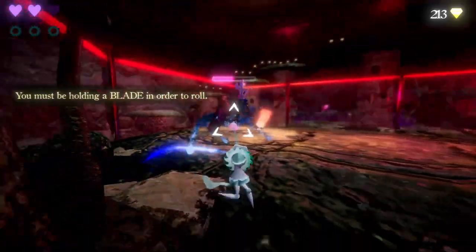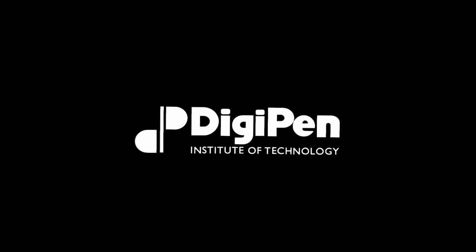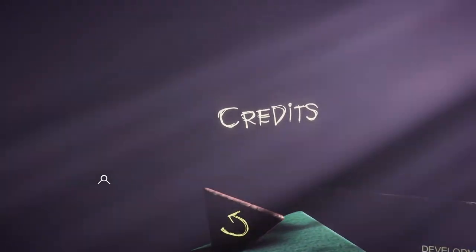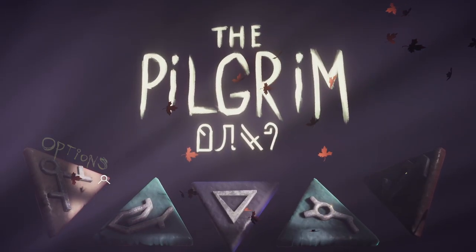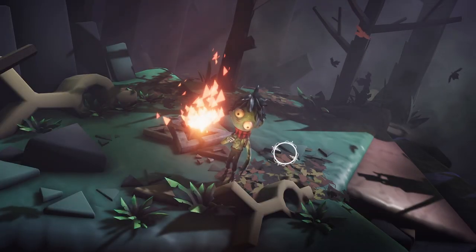I made that mistake. On June 6th, 2019, The Pilgrim was published. This is probably the coolest DigiPen logo transition I've ever seen. Here we have a surreal menu, and presentation-wise, I am extremely impressed with this one. In my top 10, for sure. In this mixed media experience, I realized that I just love the character design.